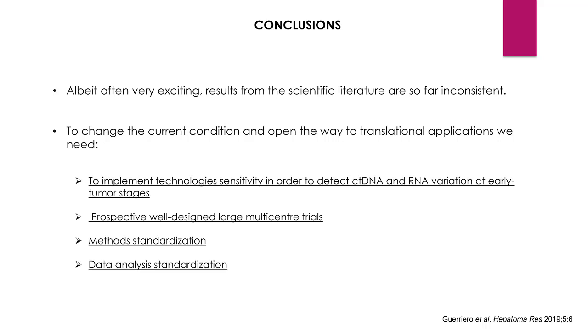To change the present condition, we have to improve technology sensitivity in order to detect circulating tumor DNA and non-coding RNA variation also in the earliest phase of hepatocellular carcinoma. Moreover, we need prospective, well-designed, large multicenter trials with appropriate control populations to be compared with hepatocellular carcinoma patients. Indeed, we need to distinguish hepatocellular carcinoma patients not only from healthy individuals, but also from patients with other non-malignant liver disease. Finally, we will need method and data analysis standardization. Indeed, only in this way we will obtain reliable and reproducible data. Only by solving these problems will liquid biopsy and the analysis of circulating tumor DNA and non-coding RNAs be able to enter the clinical management of hepatocellular carcinoma patients.